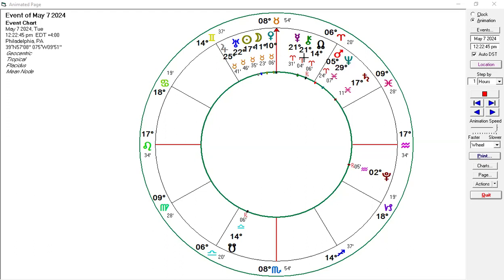But anyway, we have this little tight grouping. So there's not a lot of other aspects. There's lots of sextiles, there's a lot of minor aspects, conjunctions and sextiles mainly. The moon breaks away and gives us some other aspects.